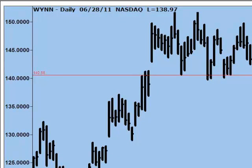Wynn Resorts, or WYNN, broke support near 140. A rally back toward 140 could set up a new selling opportunity. A close over 151.69 would reaffirm the bull trend.